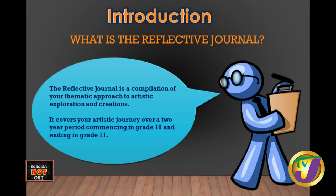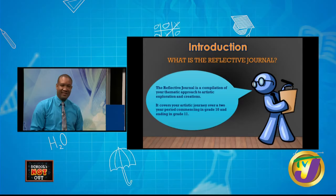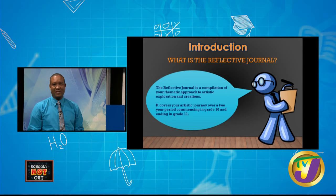Now, the introduction to the journal. The reflective journal is a compilation of your theme approach to the artistic exploration and creation. Wouldn't you say? Exactly. It covers your journey over a two-year period, starting in grade 10 and ending in grade 11. And so basically that's what the reflective journal is.